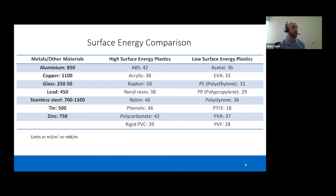Here are just some examples of various materials. So you have metals on the left there. You see the surface energy is in the hundreds or over 1,000 in some cases. So these are quite high numbers. You see copper, stainless steel. And stainless steel, it's a little bit more difficult than steel, but still it has a very high surface energy. And these are quite high compared to your plastics.